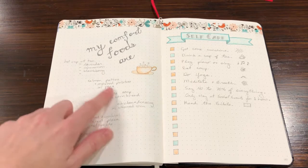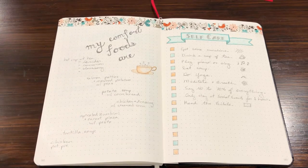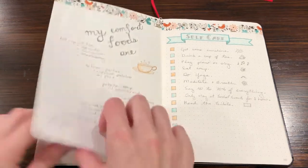And I've started this list, and I'm definitely going to be adding more and more to it of my comfort foods, so that when I feel like, oh, I just don't know what to eat, and I hate everything, and nothing sounds good, I can go to this list and say, oh no, this is one of my favorite meals. It just makes that decision-making process easier when you feel overwhelmed. And I got this idea off of Pinterest.